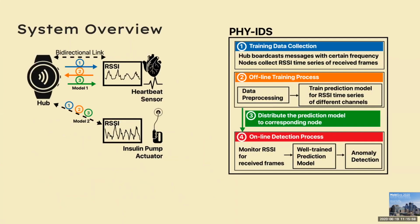And after we have the two major components, here is our system overview. The system contains four steps.